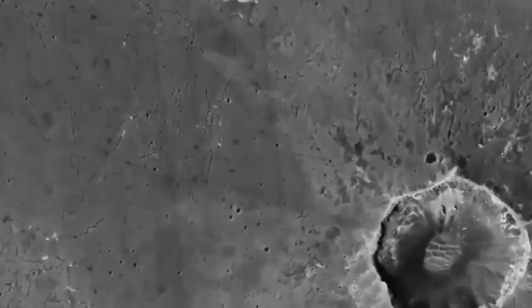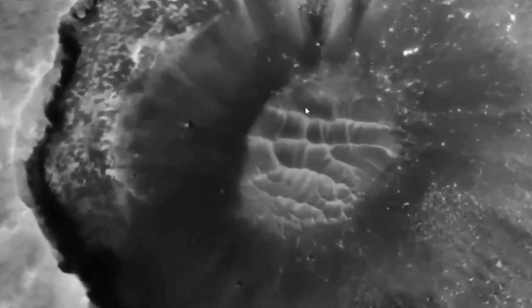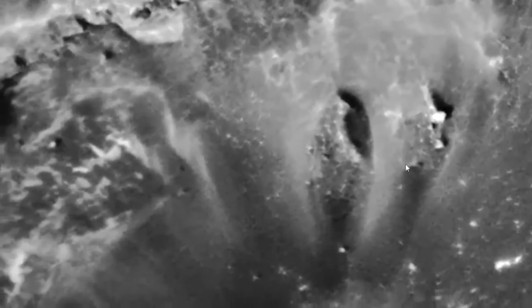This image is the Endeavour crater area. Here we're at maximum zoom. As you can see, we can get pretty close.